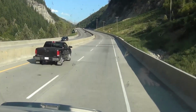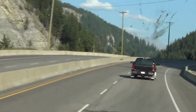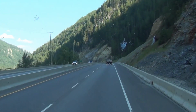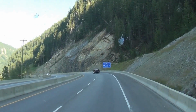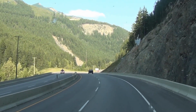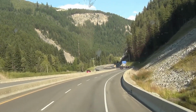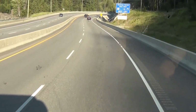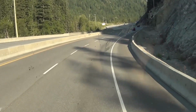Okay, so here's the big hill. Heading eastbound. Brake comes on to hold us back because we're picking up too much speed. Back into eco roll, neutral. Bottom of the hill, throttle's back on.